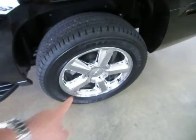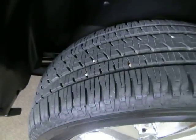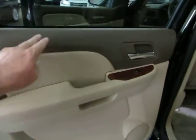These are factory 20-inch chrome wheels with nearly brand new Bridgestone tires, chrome door handles. It's the LT version. Left rear door panel, same way, beige with the mocha.